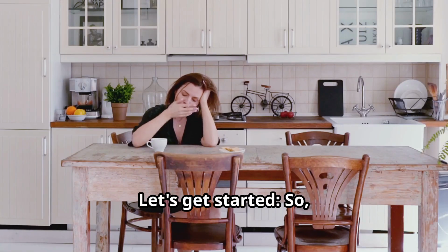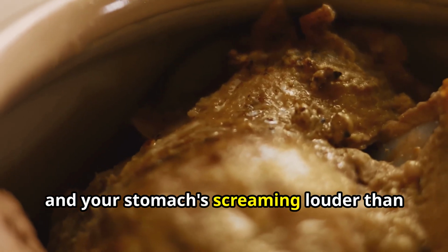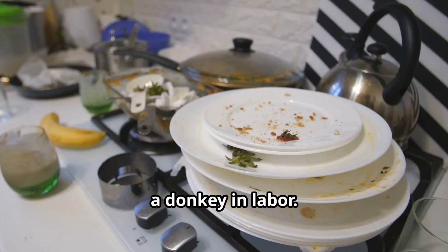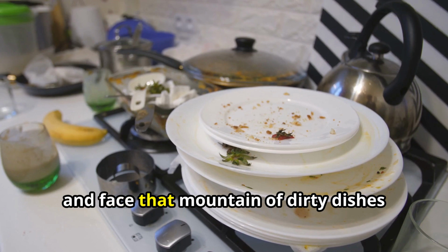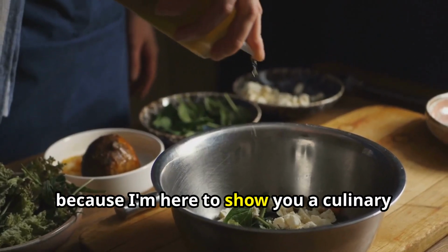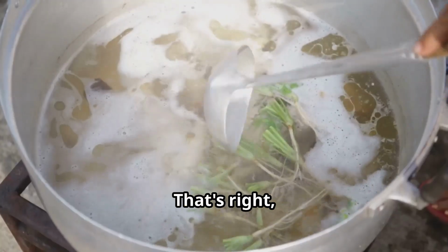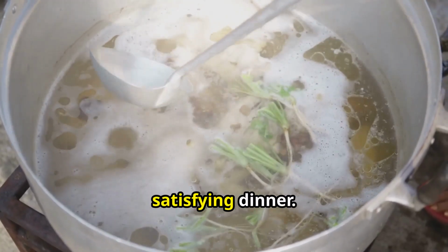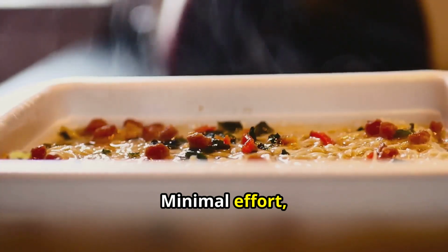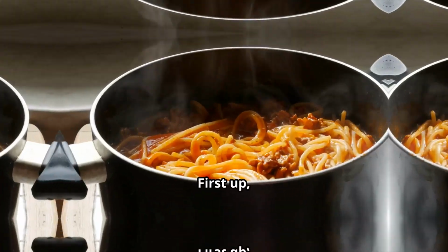Let's get started. So, it's Wednesday night, you've just staggered through the door, and your stomach's screaming louder than a donkey in labor. The last thing you want is to turn around and face that mountain of dirty dishes piling up in the sink. But fear not, because I'm here to show you a culinary lifeline. One-pot meals. That's right, just one pot for a complete, satisfying dinner. Minimal effort, maximum flavor, and cleanup so easy even you can't muck it up.